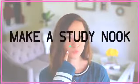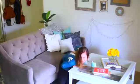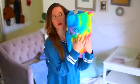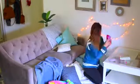Or if you don't want to leave the house, then you gotta make your own study corner at home, because I promise it helps. My sister and I do this all the time, and I don't know why, but it just makes studying so much more fun. I know that sounds like an oxymoron, but I promise it makes it really fun. Anyways, toss your pillows and blankets in a corner and boom, you got a study nook.